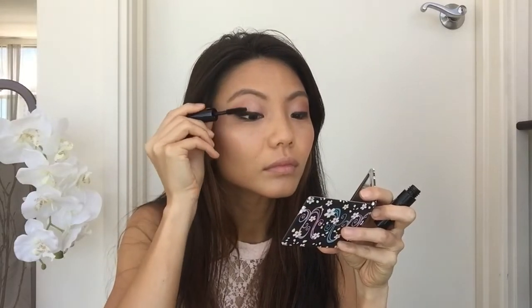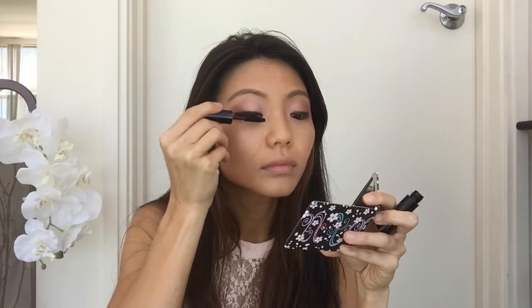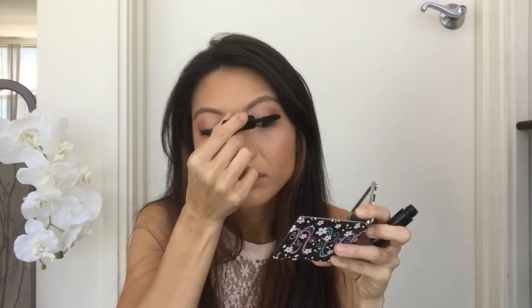Alright, I'm just going to finish up the look. I'm going to add some eyeliner. This is how I tightline. Sample. It's very Victoria for Victoria Beckham, and so the color was actually much lighter than I thought, but I also have dark lips, so it kind of just looks like my lips.